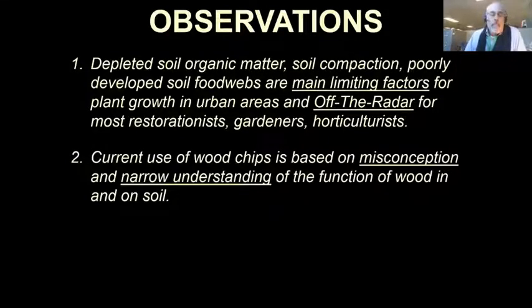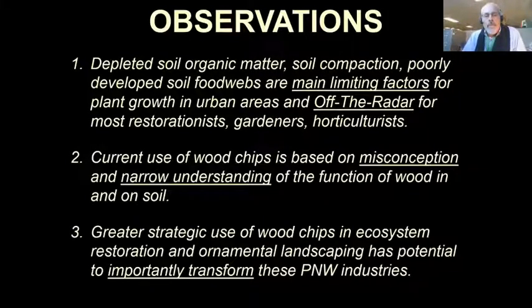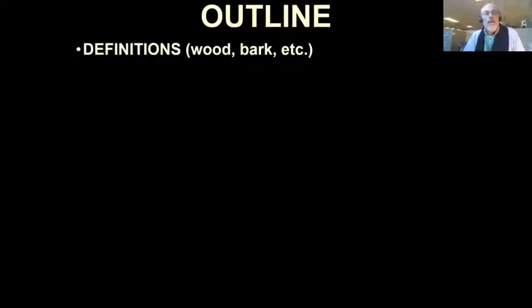And then the third and last observation that I would make about what we do here in the Pacific Northwest and through other places in the North American continent is that if we thought more deeply about how wood chips perform in soil, a greater strategic use of that material in ecosystem restoration and ornamental landscapes really has the potential to importantly transform those industries. This is one of the major points that I'd like to get across in this presentation today. Importantly, transforming the industries and your individual practice as practitioners of landscape design, gardening, restoration.